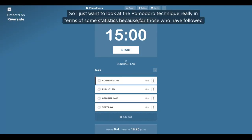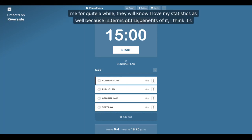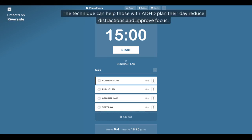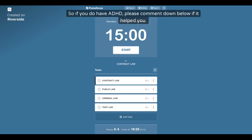I just want to look at the Pomodoro Technique in terms of some statistics, because those who have followed me for quite a while will know I love my statistics. In terms of the benefits, I think it's really important to look at these studies, this evidence, to show you how students across the world, across the UK, have actively benefited from the techniques that I have suggested. And the technique can help those with ADHD plan their day, reduce distractions, and improve focus. So if you do have ADHD, please comment down below if it helped you.